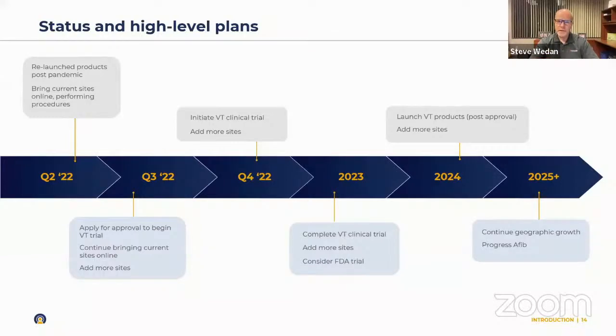That's why when we get our IDE approved, which we believe we'll have by the end of this year, we're going to take an assessment of whether it makes sense for us to drive forward with FDA approval right now, knowing that we wouldn't get approval for a couple of years anyway, or let European revenue ramp up so that we can self-fund that trial.